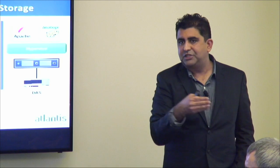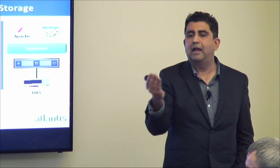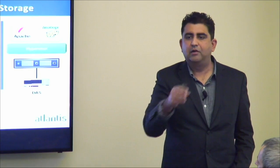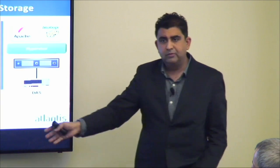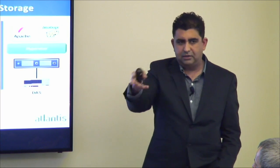So NFS intersects with the hypervisor completely differently than a SCSI-based storage subsystem does. There is no queuing and locking. In NFS, in ESX especially, it's implemented as just a big queue. In fact, you can set that queue depth to something ridiculous in ESX settings.